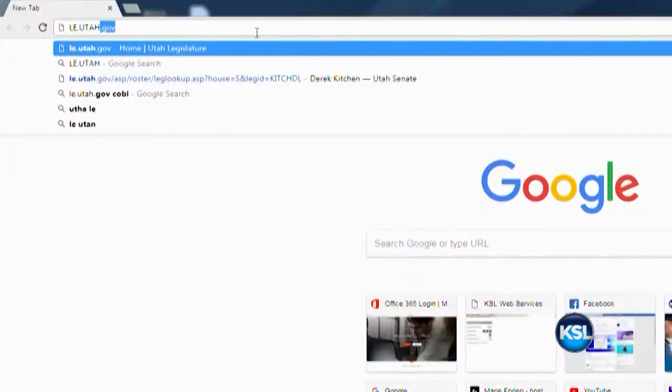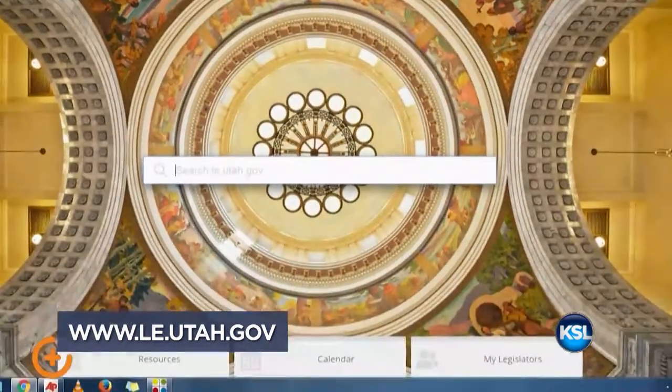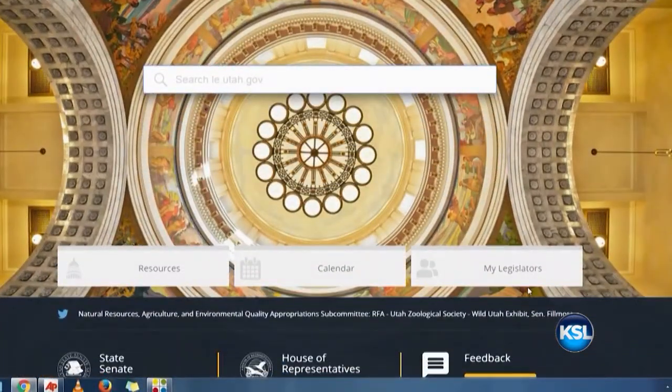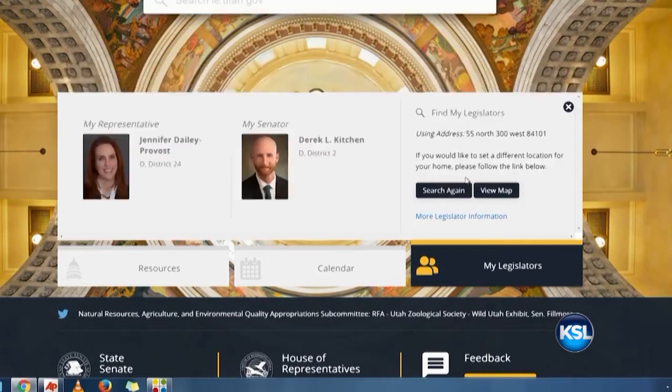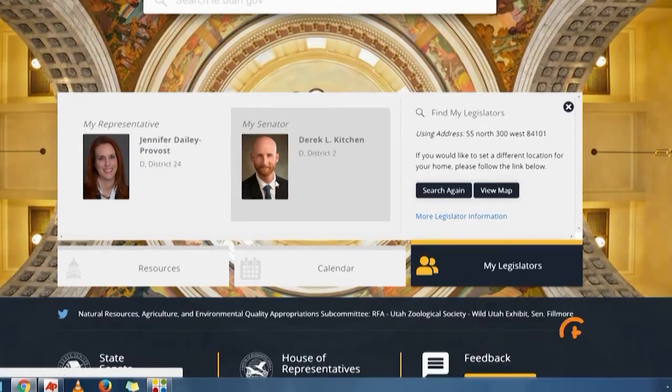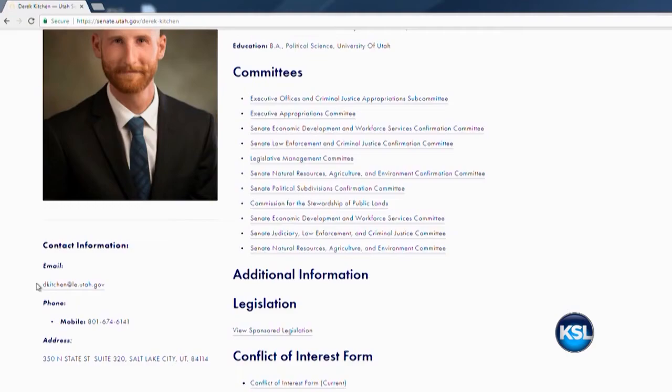Open up your internet browser and go to le.utah.gov. Down here in the right-hand corner, click My Legislators. Here, you enter your address and zip code. We're going to use the station's address. KSL Broadcast House is in House District 24, and we're represented by Jen Daly Provost, and in Senate District 2, represented by Derek Kitchen. You can click on their names to find out how to contact them.